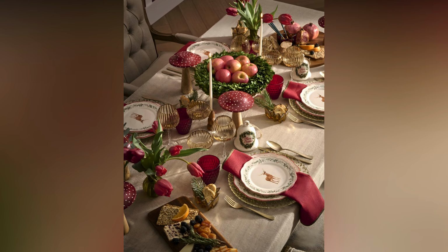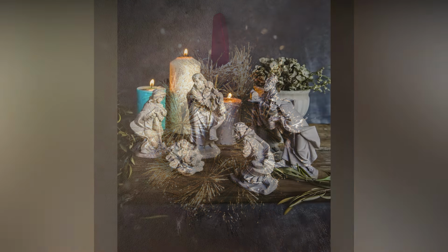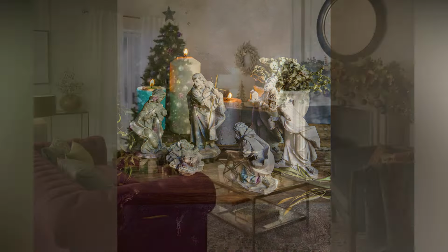Another great thing about decorating for Christmas is that it encourages hospitality. When your home is beautifully decorated, you're more likely to invite friends and family over, which can strengthen relationships and create lasting memories. Even if you're not hosting big gatherings, having a festive home can make small, everyday moments feel more special. One more tip before we wrap up.